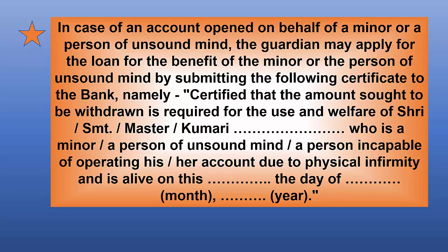In case of an account opened on behalf of a minor or a person of unsound mind, the guardian may apply for the loan for the benefit of the minor or the person of unsound mind by submitting the following certificate to the bank, namely, certified that the amount sought to be withdrawn is required for the use and welfare of Sri or Srimati or Master or Kumari, who is a minor or a person of unsound mind or a person incapable of operating his or her account due to physical infirmity and is alive on this the day of the month and year.